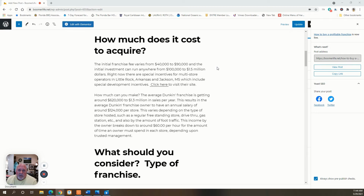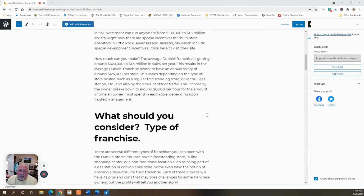So how much does it cost to acquire a Dunkin Donuts? The initial franchise fee alone runs between $40,000 and $90,000, and the initial investment can run from anywhere from $100,000 to $1.5 million. Right now, there are special incentives for multi-store operators in Little Rock, Arkansas, and Jackson, Mississippi, which include special development incentives. And I've put a link on here for you to visit their site if you want to look into that.